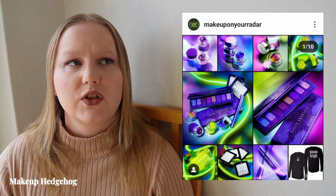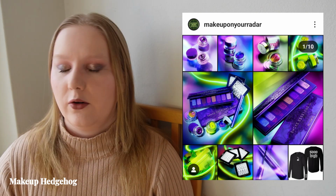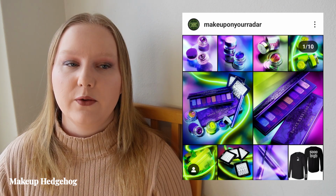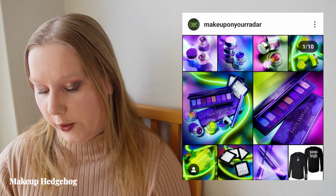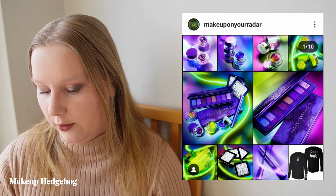Then lastly, which was a bit surprising, Melt is still doing their big palettes. We recently had the stacks released and I was thinking, are they gonna go back, but no, they are still doing the big ones. And this is Melt weed themed, so if you don't like weed themed makeup, then this is obviously not for you. I'm also not particularly someone who gravitates towards makeup around this theme, but if you like Melt and you especially like your purples, then the Smoke Sessions 2 collection is probably going to be the perfect collection for you.